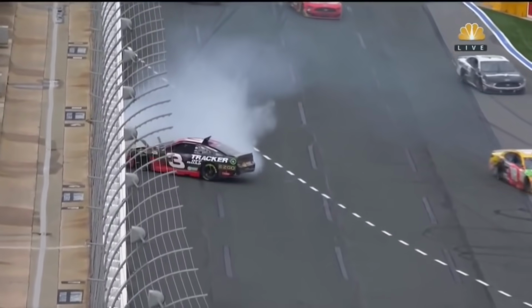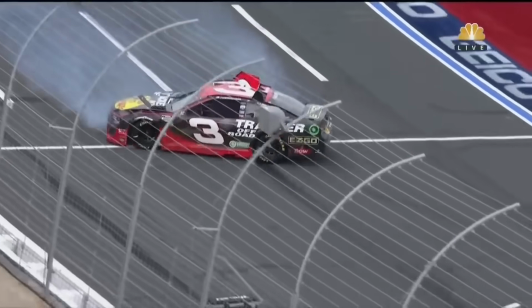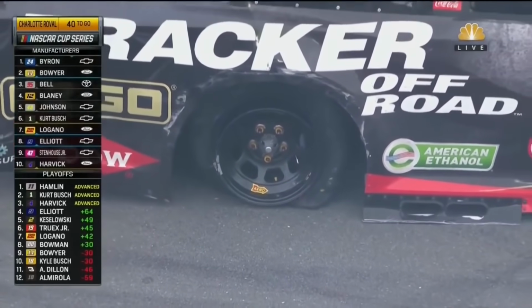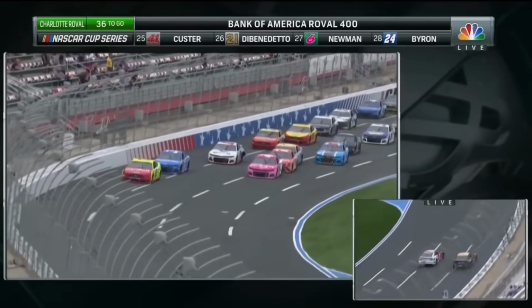Let's see right here. Not the heaviest damage, but I wonder if it broke something out. So we're waiting to see if... I think he just blew all the tires out. Yeah, he is moving now. Yeah, he's moving. Their names in red. But Boyer stays on the racetrack.